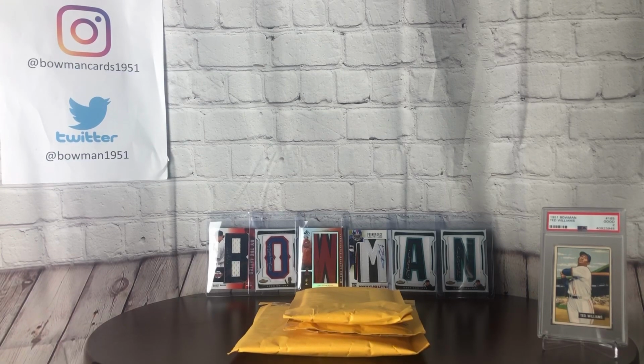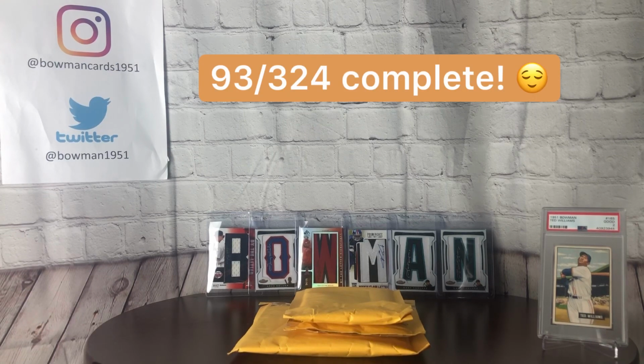Bowman 1951, back at you, back to my roots with a Bowman 1951 set build. Let's put some stats up on the screen as to where I stand before we add these 4 cards to the set.